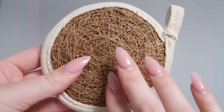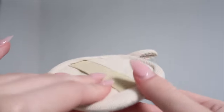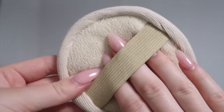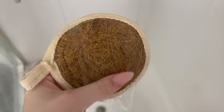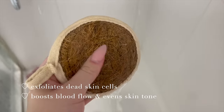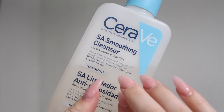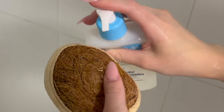For my body, I am using the Sabonet Coconut Fiber Body Loofah. This loofah is made from all natural ingredients and is amazing to just use with your daily body wash to help exfoliate your skin. But since I have really persistent KP bumps, I love combining this with a salicylic acid cleanser. Honestly, using an exfoliating loofah like this was such a game changer for me because I feel like the physical scrubs were just way too gentle and didn't actually cover the whole surface area.